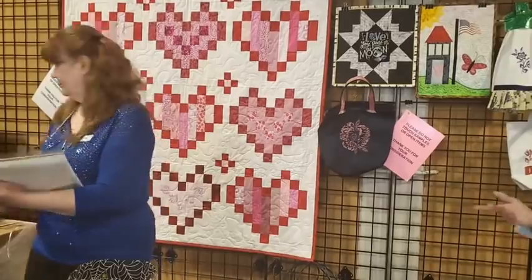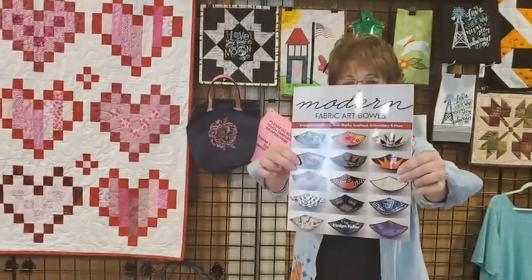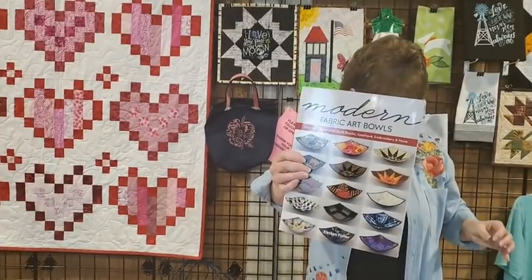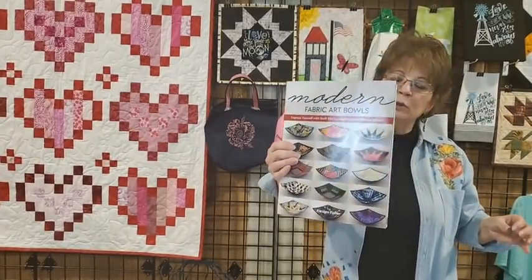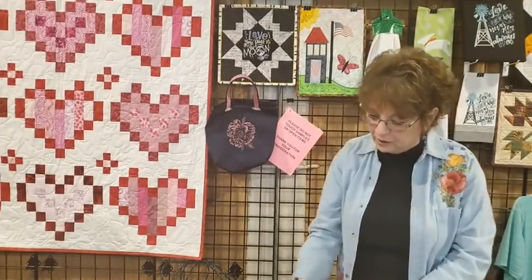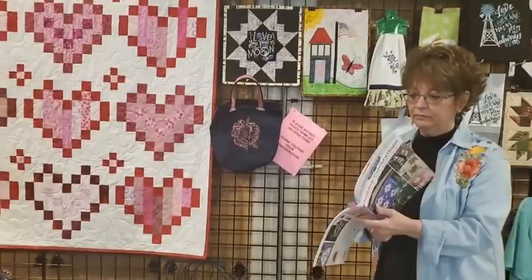So what was the name of the book the bowls was in again? Modern Fabric Art Bowls. And she has some beautiful samples in here of the ones that she's made. Just gorgeous.